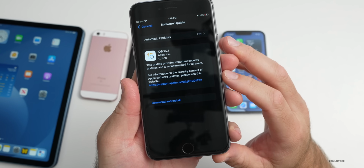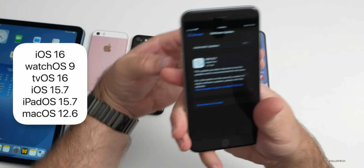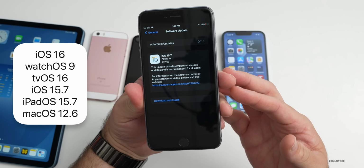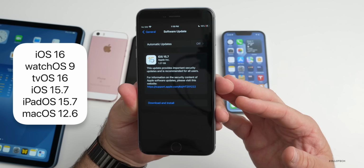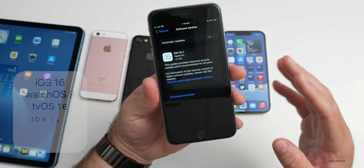And of course, 15.7 and 16 were released alongside watchOS 9, tvOS 16, iPadOS 15.7, and macOS 12.6. All of those are available now. Let's go ahead and take a look at the build number and talk about what's new.